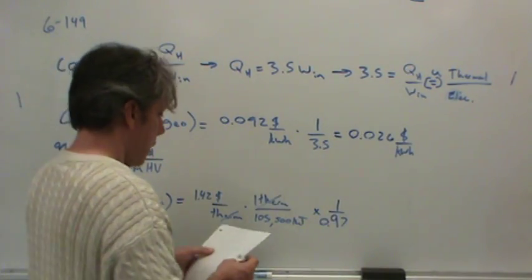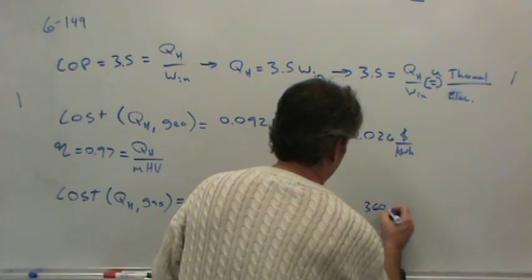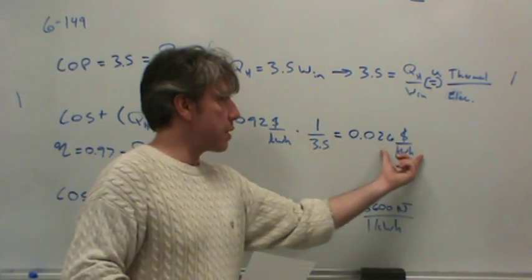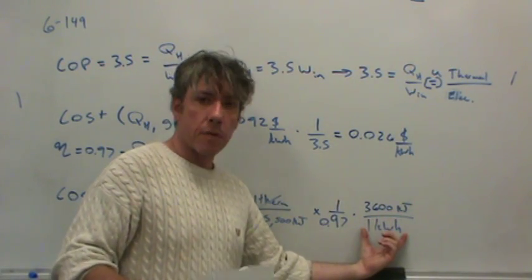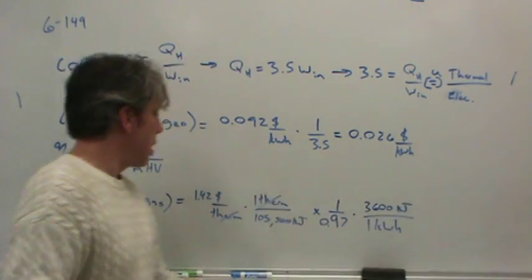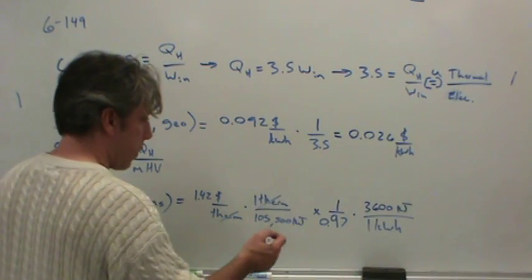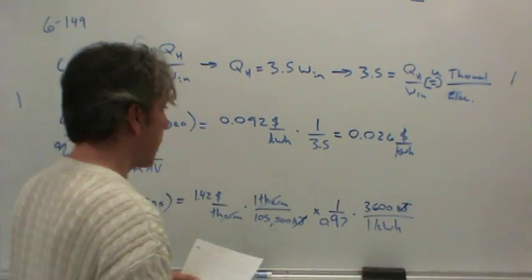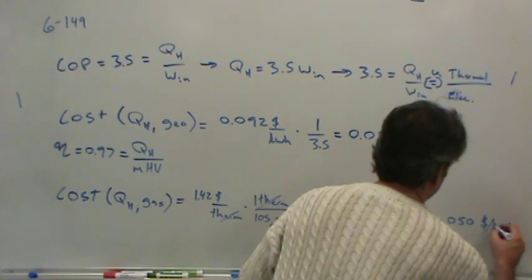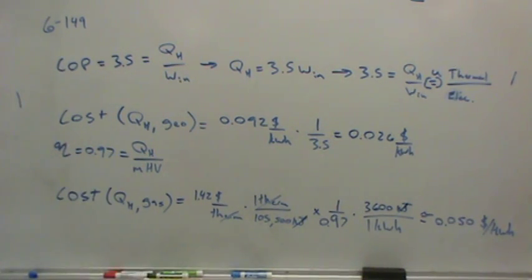Not much, but some. So anyway, finally, to compare apples to apples, let's get rid of these kilojoules in favor of kilowatt hours. So there's 3,600 kilojoules per 1 kilowatt hour. I understand that this was electrical energy, and this is now thermal energy. This was chemical energy, and this is now thermal energy. So now we're comparing apples to apples. Anyway, the kilojoules go away, and when you plug all this into your calculator, you find that this is about $0.050 per kilowatt hour. Okay, so geothermal is about half the price of even a high efficiency gas furnace, which is really not a surprise.